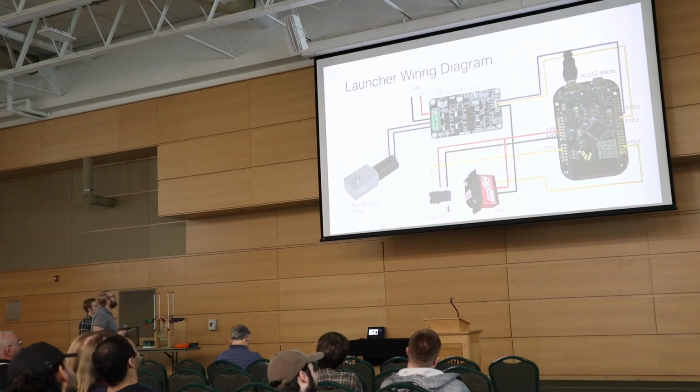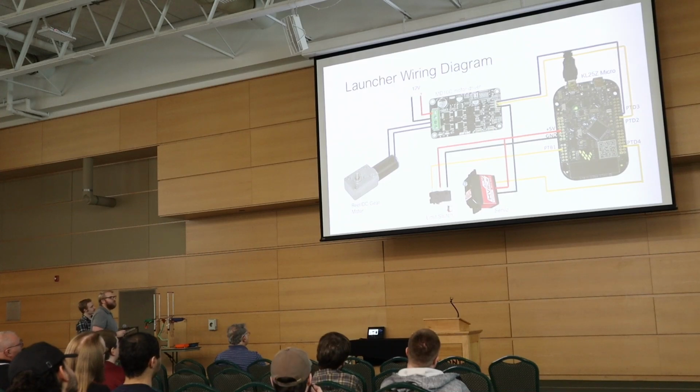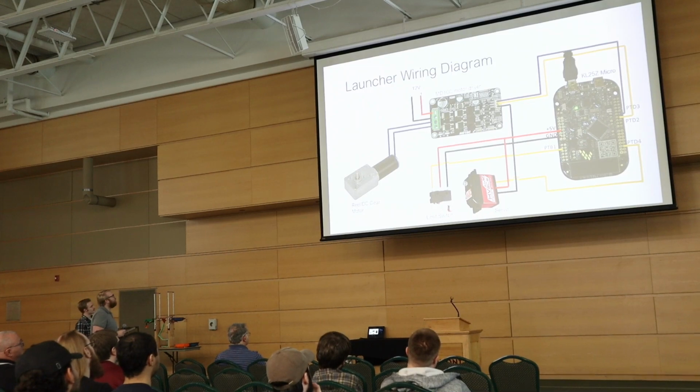So here's a diagram showing the actual wiring. And again, we have the KL25Z controlling everything, and our driver driving the motor.